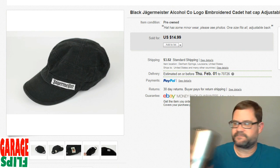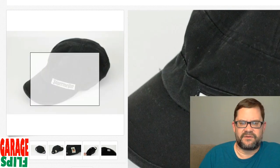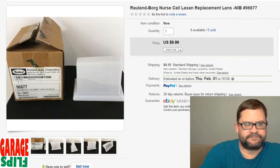Here's a hat. I think I paid 25 cents for this hat. Jägermeister hat. Sold it within a couple of weeks. It's got a little Jägermeister patch on it. And yeah, I got $14.99 plus shipping.